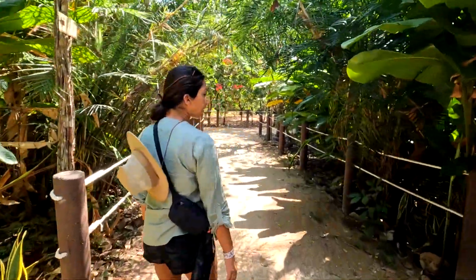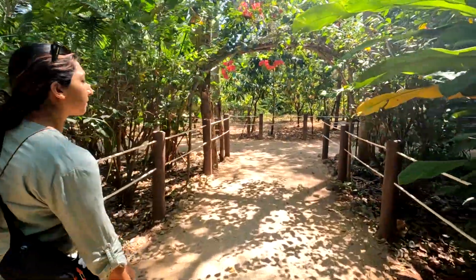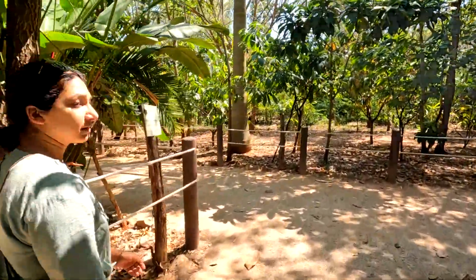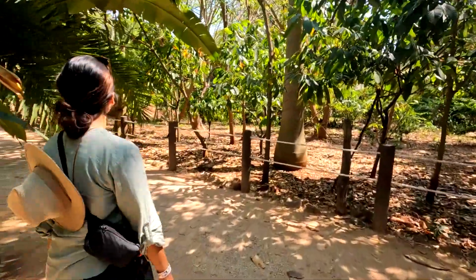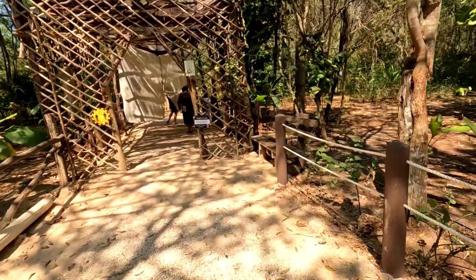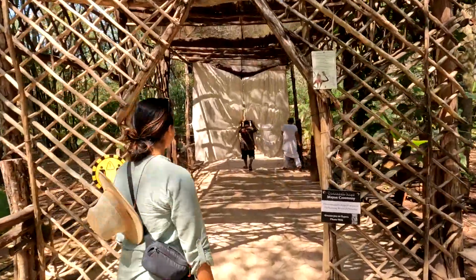I've never tried a raw cocoa pod. Yeah, I'm hoping they have like ways to taste things here. I think you have to pick it right off the tree to try it like that. Yeah. That's raw cocoa. So we're gonna see a Mayan chocolate ceremony right now.